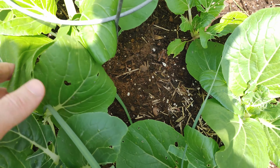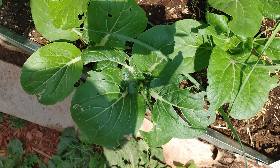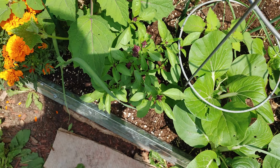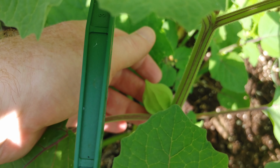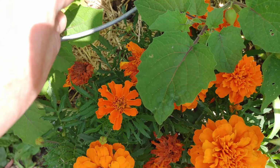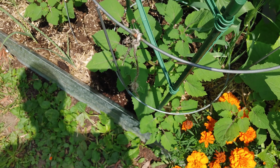We've got some bok choy here, and that looks like it's been eaten like crazy, so maybe I'll get to enjoy it, maybe not. I'll harvest some leaves maybe. And then we've got the ground cherry that's doing very well. We've actually got some fruit starting to appear here. We just need to wait for that to mature and do its thing. So again, I might just give this a bit of fertilizer while it's fruiting.